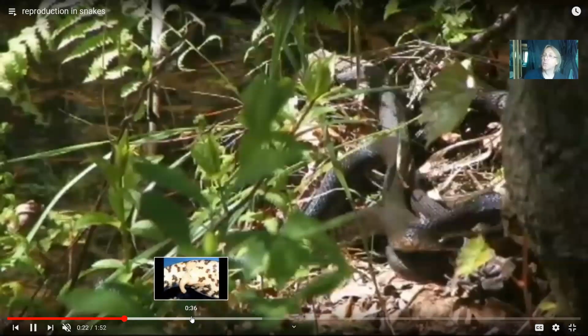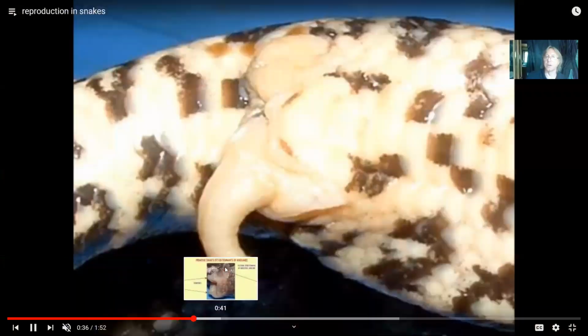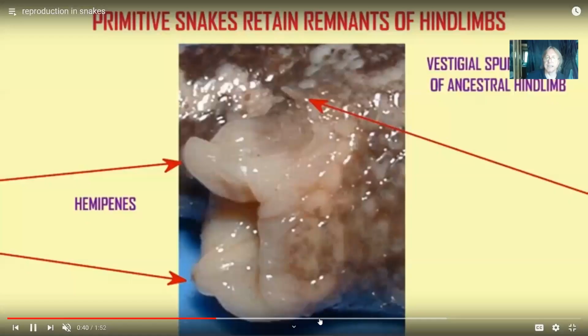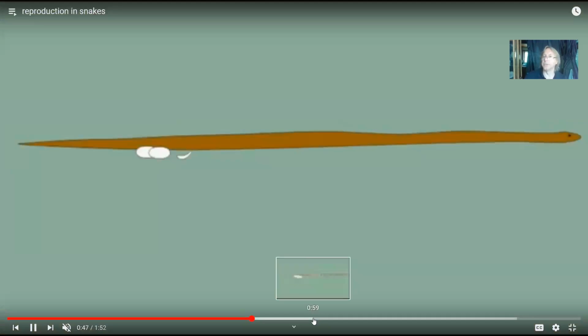So these are water snakes. And notice that these water snakes live in water, but they can mate on land, they can lay their eggs on land. So as reptiles, they are more free from relying on water. Here is an example of hemipenes in this snake and in this snake here. And there's that little bony spur, which is a vestige of limbs.